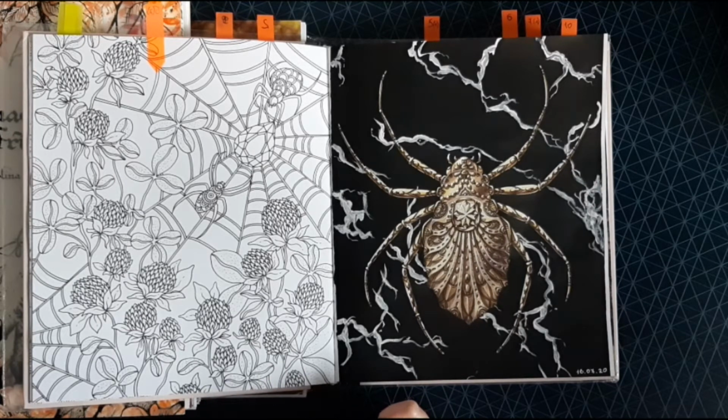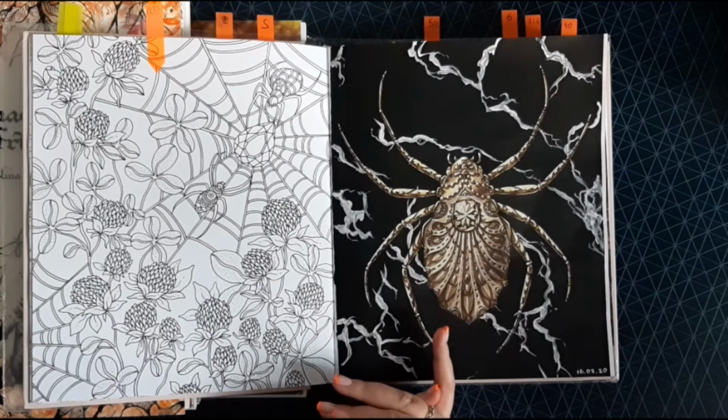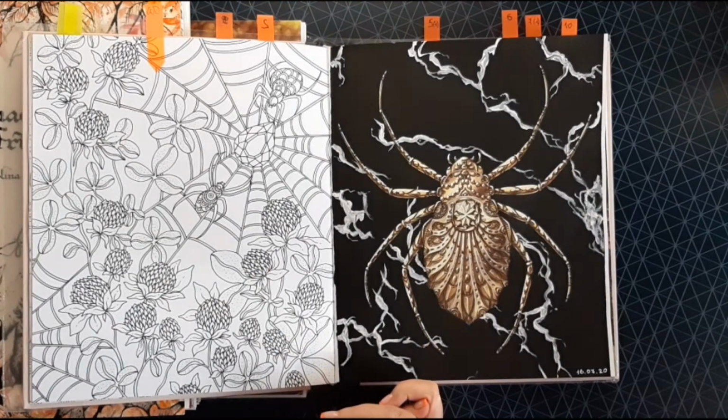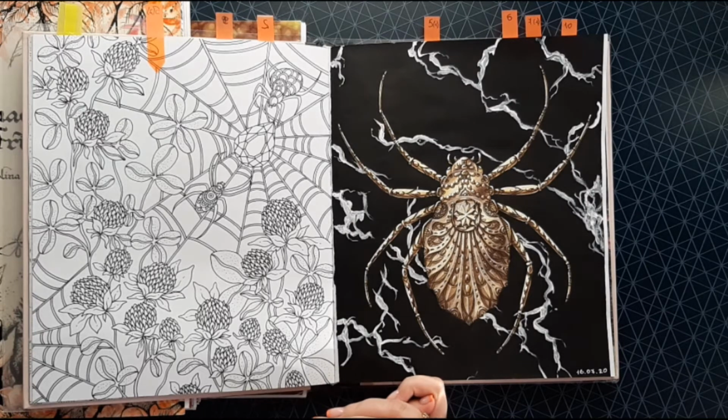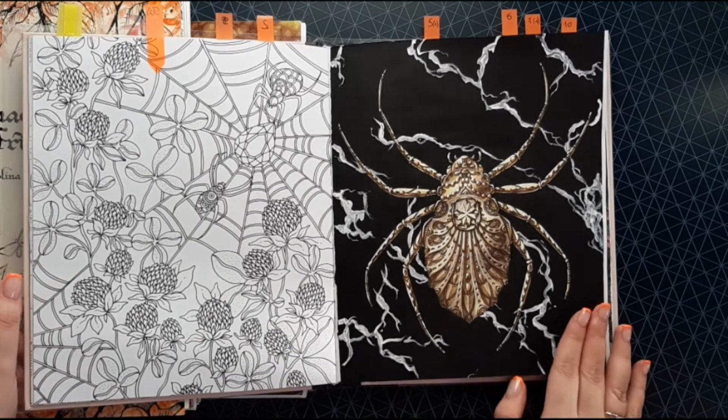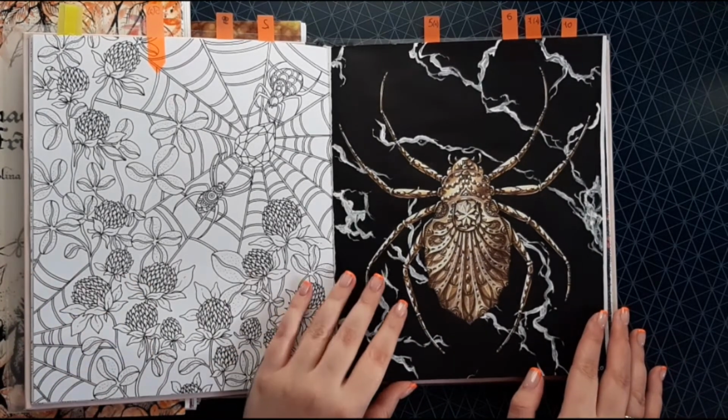I have just used three or four Jota Stilnova pencils for it, but was so happy with how it looked. Unfortunately, the colors faded a lot after a month or so, but it still looks pretty good. I really love this spider. Okay, enough for marble.